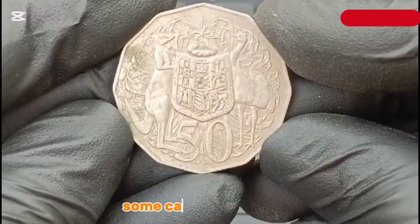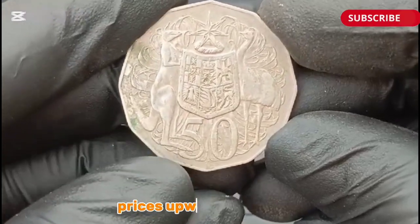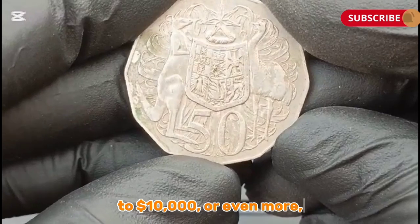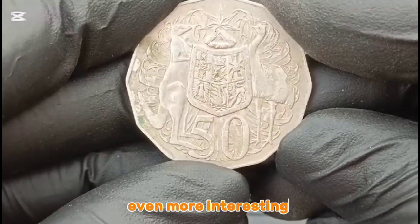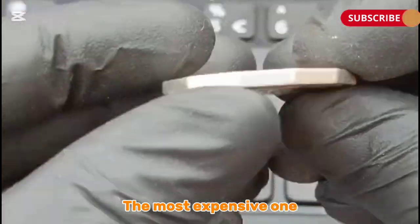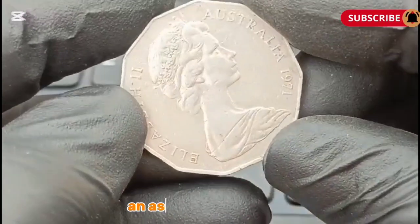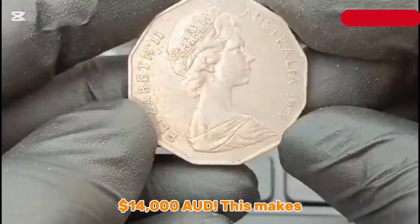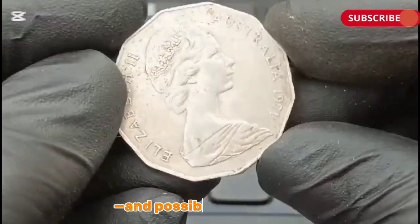In some cases, these coins have been known to fetch prices upwards of $5,000 to $10,000 or even more at auction. And here's where it gets even more interesting. The most expensive one ever sold was a flawless specimen, which reached an astonishing price of $14,000 odd. This makes it one of the priciest 50-cent coins in Australia and possibly the world.